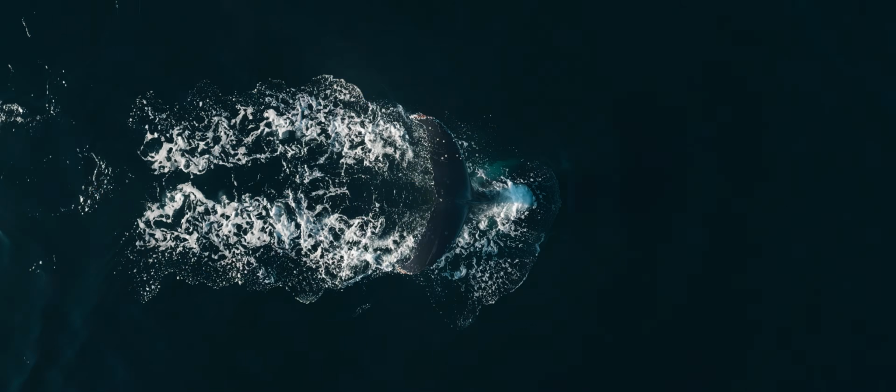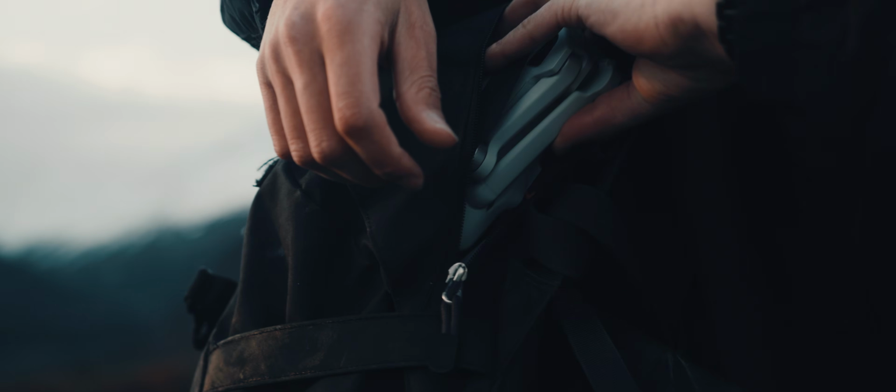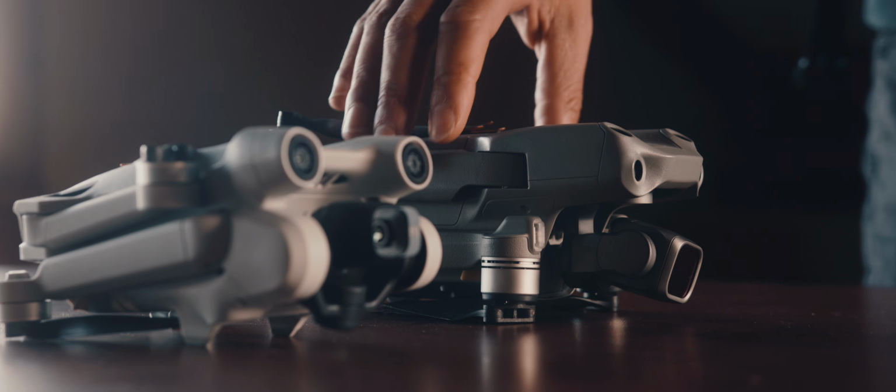For me, the most interesting part about this drone is its lightweight. And with the quality now catching up to the professional ones, it's an option I'll be choosing for more and more.